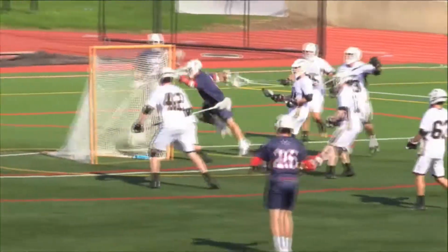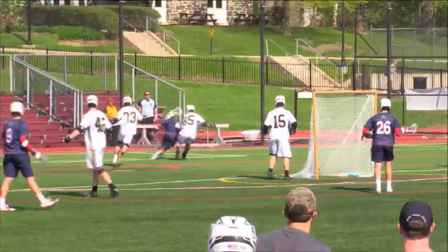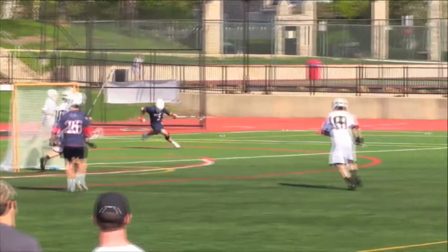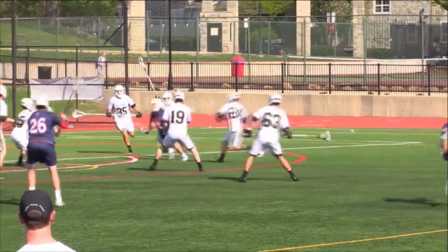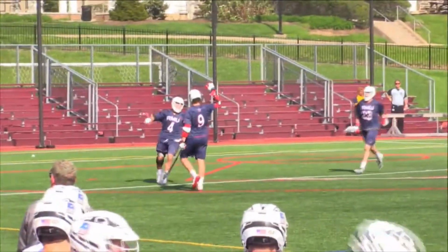Well, this is where Perkins is just really good. Just broken up plays. He's, you know, an athletic little guy. It's hard to keep up with, as he shows here. Gets the ground ball and gets top side.